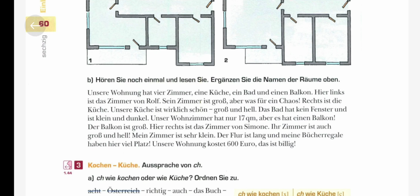Now they have said about the apartment. Our apartment has four rooms, a kitchen, a bathroom, and a balcony. Here on the left is Rolf's room. His room is big, but a mess. The kitchen is on the right. Our kitchen is really nice, big, and bright. The bathroom has no window and is small and dark. Our living room is only 17 square meters, but it has a balcony. The balcony is big. Here on the right is Simon's room. Her room is also big and bright. My room is very small.